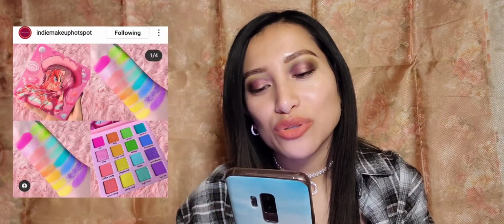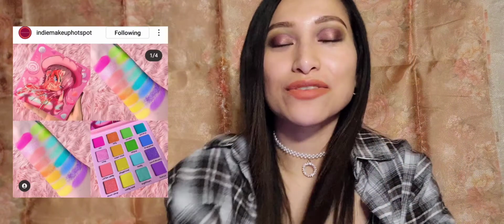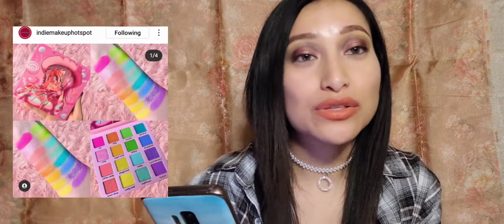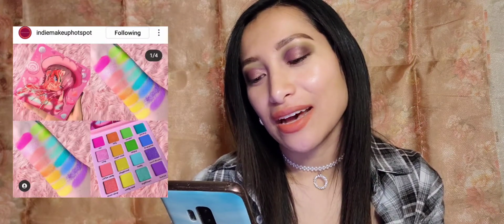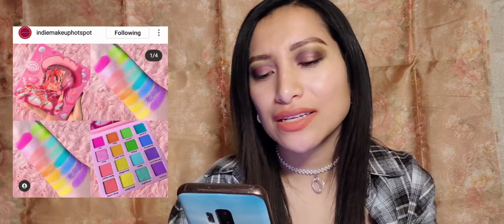And the palette looks so beautiful, but I have a lot of rainbow type of palettes, bold colors, from Be Perfect Cosmetics to Hank and Henry, and so on and so forth. But it is gorgeous. It also reminds me of the ColourPop one, the way the layout is and everything. But I'm gonna have to pass on this, not because I don't like it, it's just I have way too much. It's gonna be repetitive of the same colors.